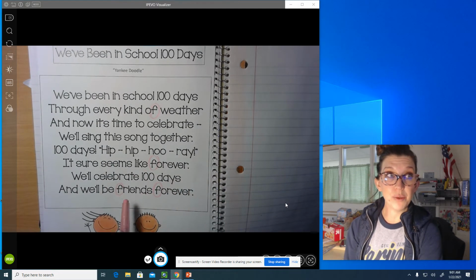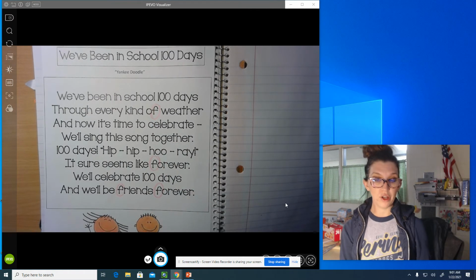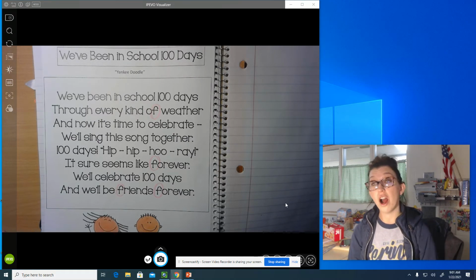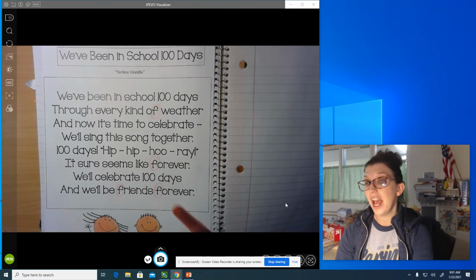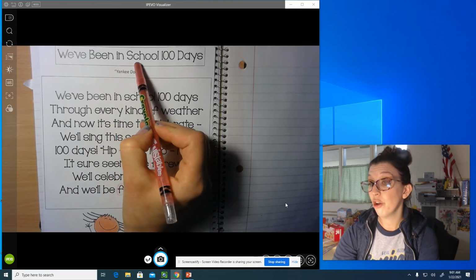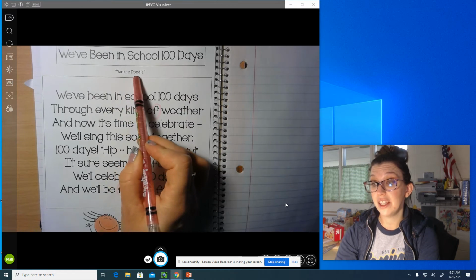Let's count how many F's we have. Here we go. 1, 2, 3, 4. So with your pink, you're going to circle 4 F's. But I think we definitely need to use red for R because red starts with R. And we're going to circle the R's with our red. Here we go, starting over. I hope when you do this job that you also track under every single word.